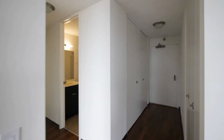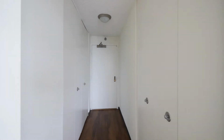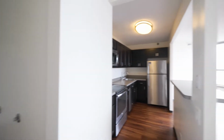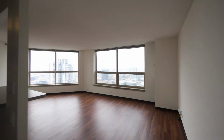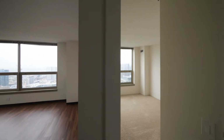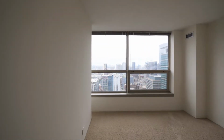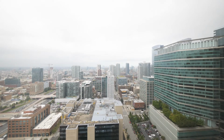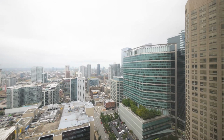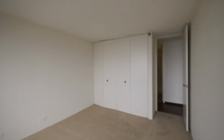Heading toward the entryway of the unit, you're starting to see one of the great features here, a ton of storage. There are closets on both sides of the hallway here. I'm turning around to go toward bedroom 2, which is a nice size for a second bedroom. Larger than you're going to find in most of the competition downtown. Again, looking out to the north here, and you have a wide closet in the second bedroom.